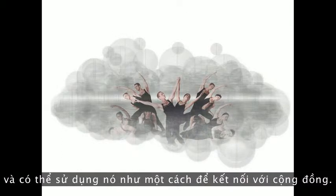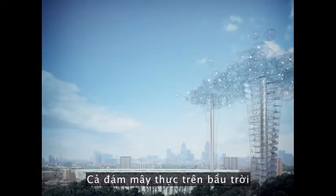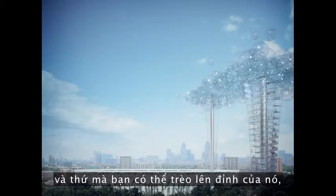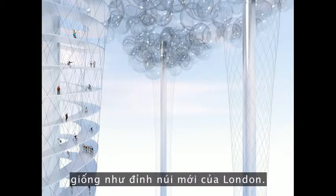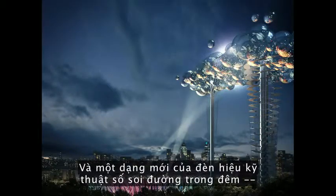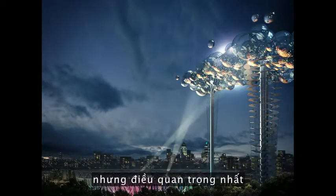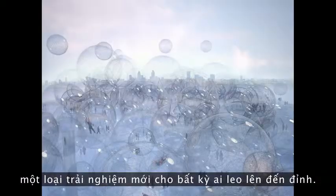And really using it as a way to connect with the community, both a physical cloud in the sky and something you can go to the top of, like London's new mountaintop. You can enter inside it, and it is a kind of new digital beacon for the night, but most importantly, a new type of experience for anybody who will go to the top.